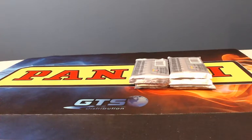One second, let me move some of these cards. Hopefully these next two boxes have something good in here for us. Pretty uneventful so far.